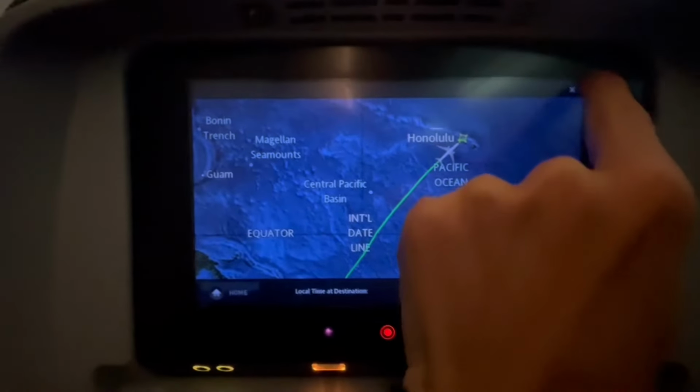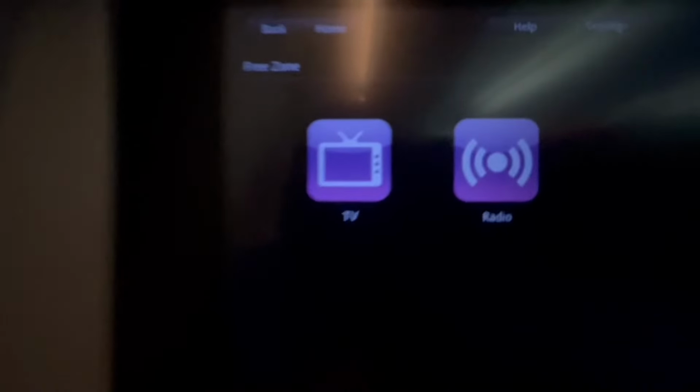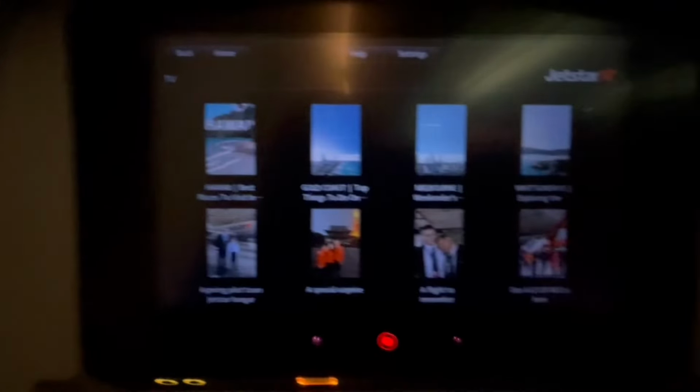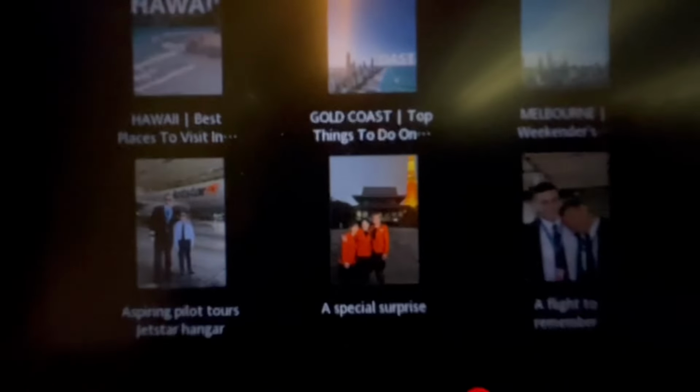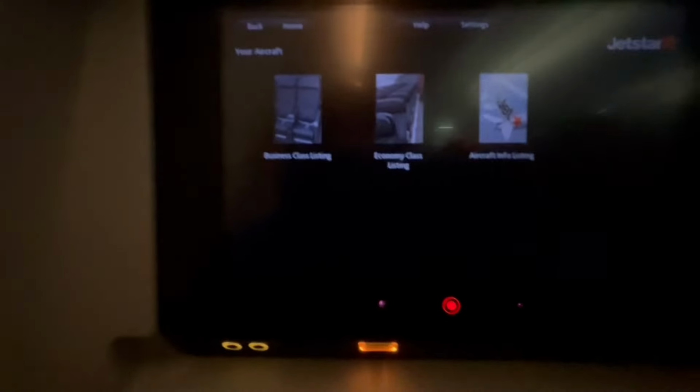So now, just before I conclude this flight, I thought I would show you what the inflight entertainment gets you. If you do not pay for it, you can actually get a few things for free, like radio or TV. There are a lot of videos on travelling around Australia, and also a specific video dedicated to what to do in Hawaii. There were heaps of games you could play.